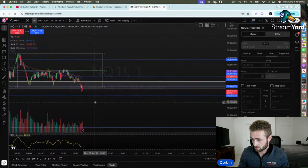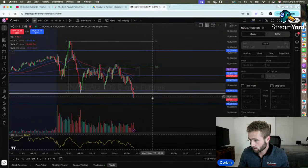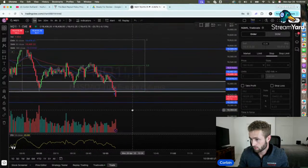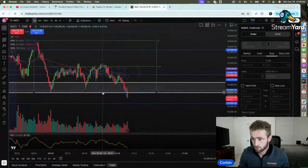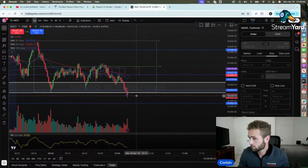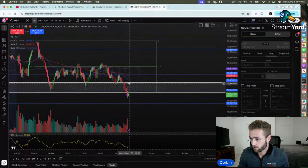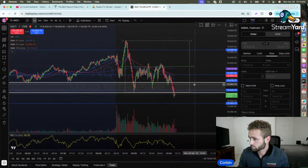What do we need to see? We need price to come up somewhere and retest these levels again. It has a nice fair value gap right there. We're coming up, testing these levels.